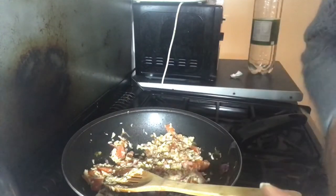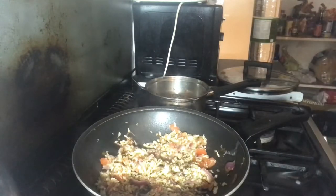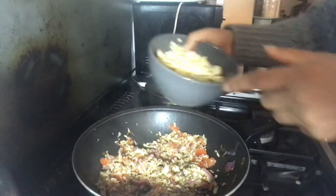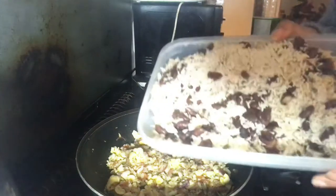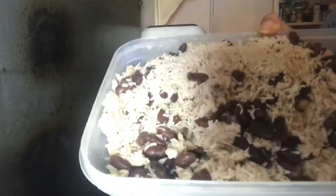Oh my gosh, it won't come out. Right, now the last thing is to add the ackee. And then it's done. So this is the rice that I've cooked, rice and peas. I've already cooked the rice and peas, so I'm just going to warm it up. Right, this is it. It's finished, the ackee.